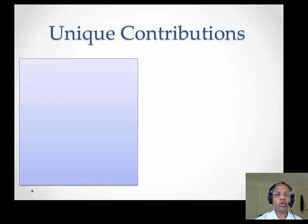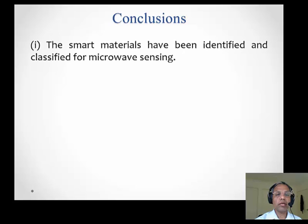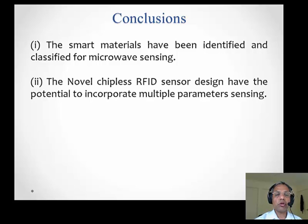Now, what are our unique contributions? Conclusion: the smart materials have been identified and classified for microwave sensing. That was our first job, and it was a very interesting new field of research between the material engineering and microwave engineering groups. We have developed this new chipless RFID sensor, and we incorporated multiple parameters in a single node. That is a unique achievement.